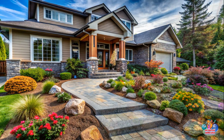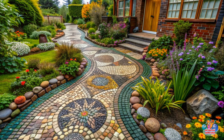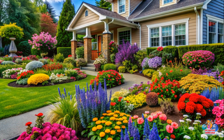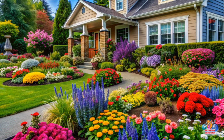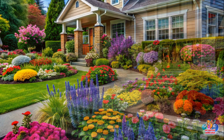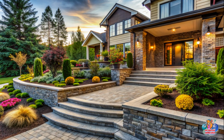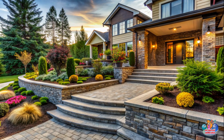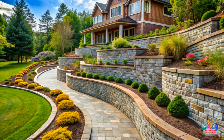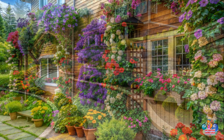Captivating lighting solutions. Illuminate your front yard and highlight its unique features with creative lighting solutions. Incorporate pathway lights to guide visitors, accent lights to highlight architectural elements, and well-placed spotlights to showcase your favorite plants or hardscapes. The right lighting choices can give your front yard a magical ambience, adding a touch of charm to your home's overall appeal.